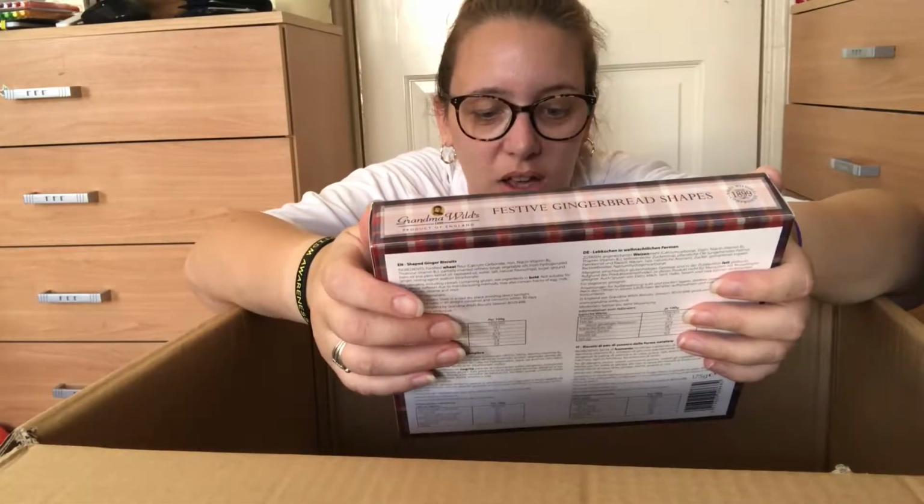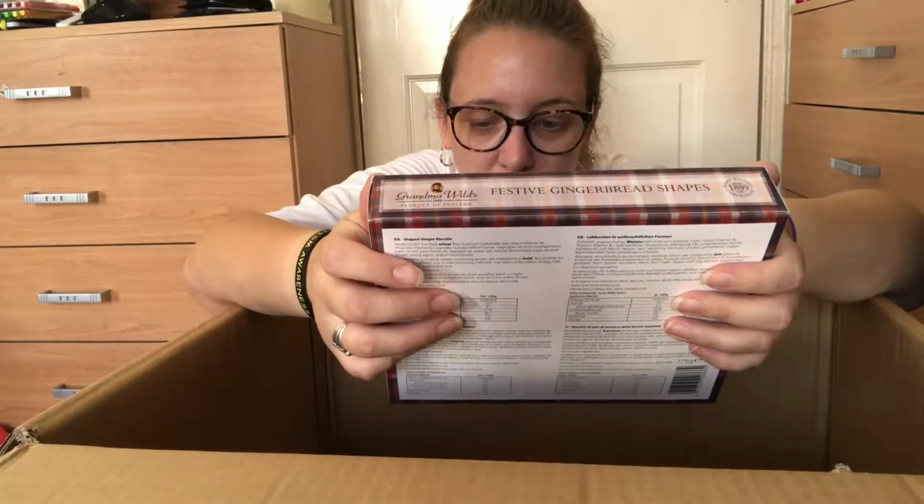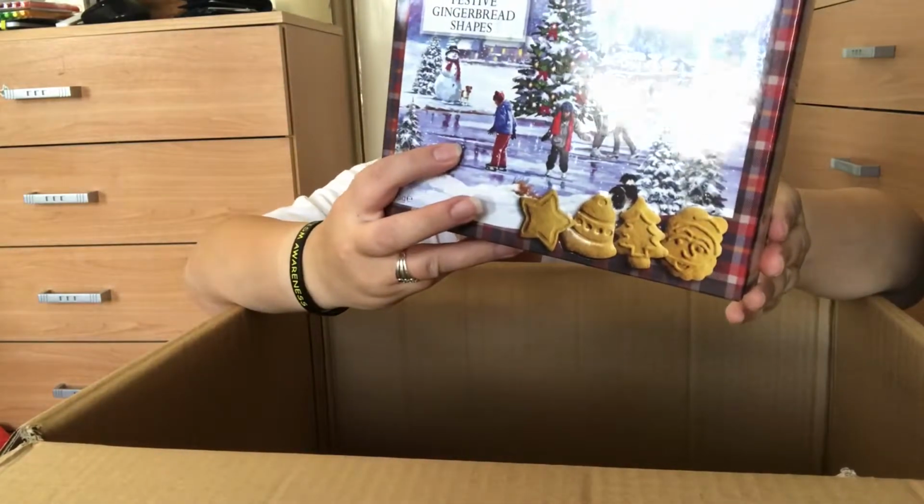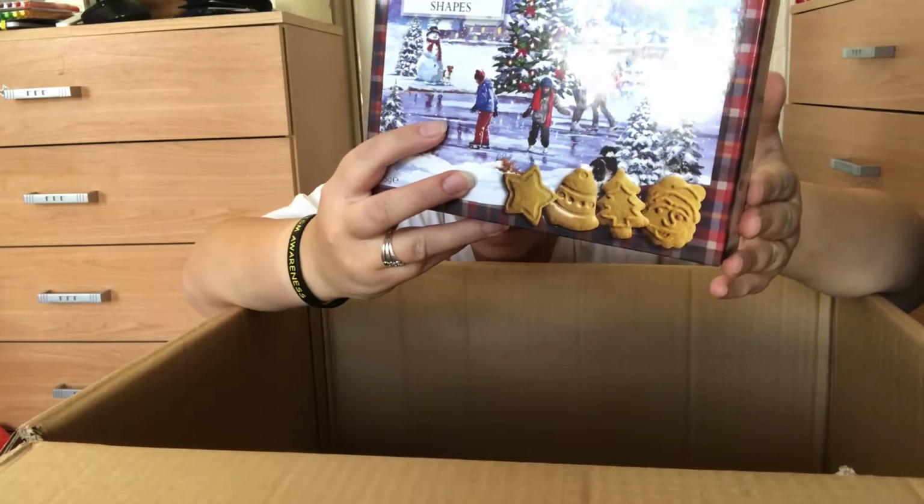Next up we have some festive gingerbread shapes which look lovely. They are 65p a box, so I picked up 2. They've got Santas, stars, bells and trees in them, and they are dated in November.